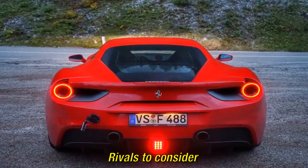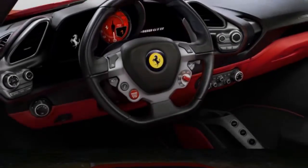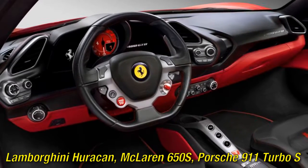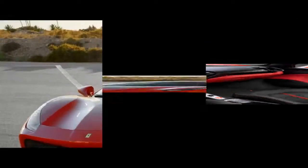Rivals to consider. Lamborghini Huracan, McLaren 650S, Porsche 911 Turbo S.